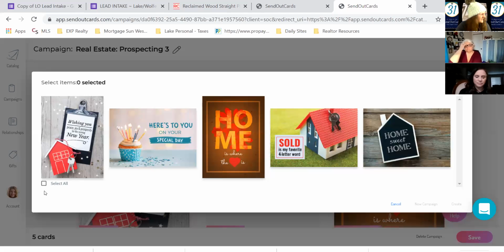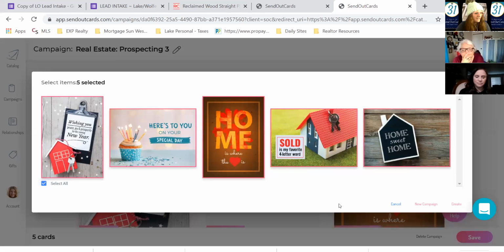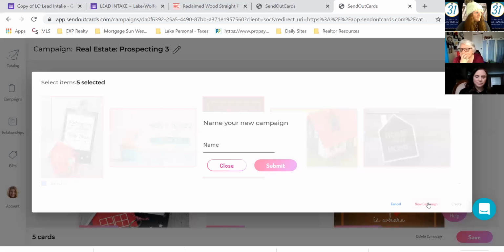So I'm going to select all. And I'm going to click new campaign and I'm going to name it real estate prospecting all. Now, let me tell you why I'm putting all, because I'm going to actually build this campaign that even though it says it's a prospecting campaign, actually this campaign could go out to anybody, an old prospect, a new prospect. And I'm going to click submit.